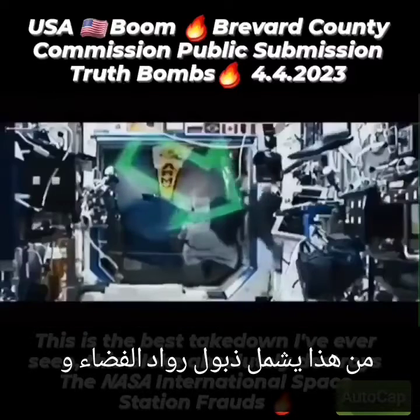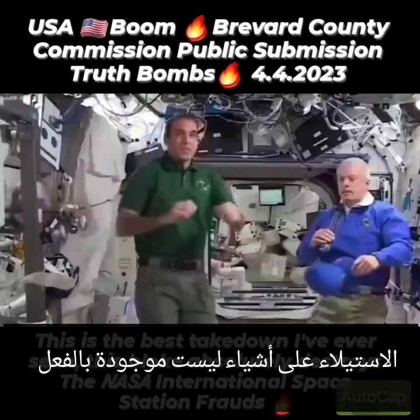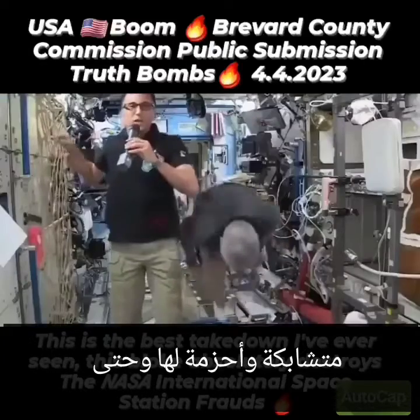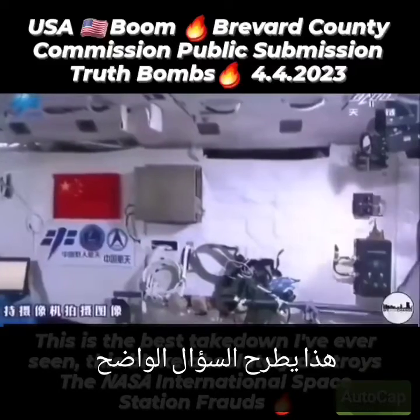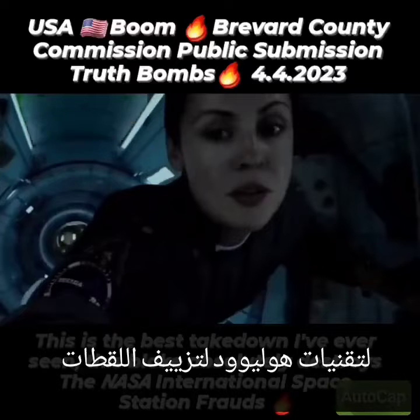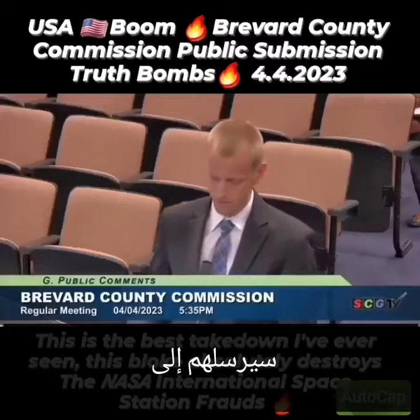Examples of this include astronauts fading in and out of the screen, green screen glitches, grabbing objects that aren't really there, pulling on invisible wires, getting tangled in their harnesses, and even astronauts appearing out of thin air. This begs the obvious question. If they're really up there, why are they using Hollywood techniques to fake the footage? Now, unfortunately, I can't show you these clips in here today, but I will be sending them to you.